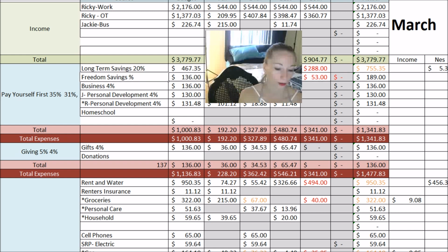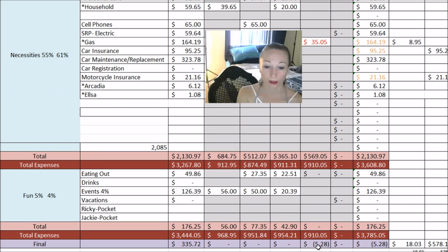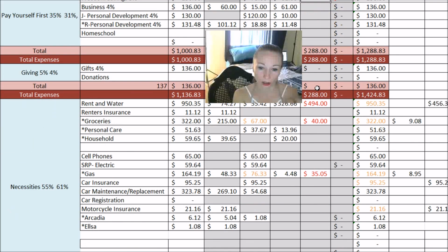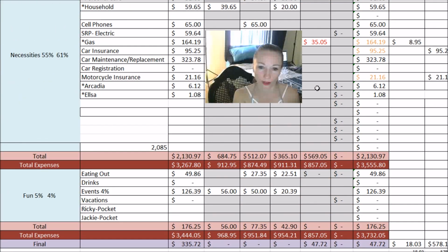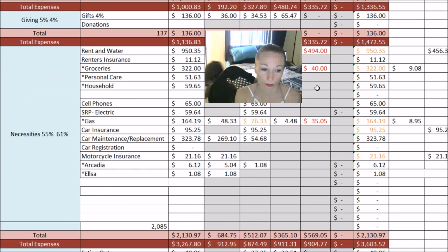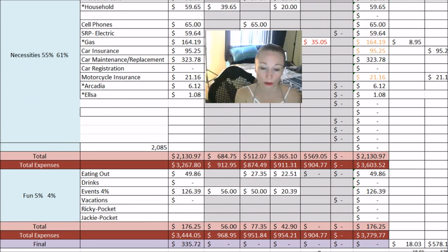to our 5% goal. Okay, so now if you look here, I have $5.28 in the brackets, which means I'm over my budget by $5.28. So I'm not going to quite be able to hit the 5%. So what I'm going to do is take that out, and then if I scroll down, I know, okay, well I have $47.72 left. So I'm just going to go ahead and put that number in. So now if you look at the bottom here, I have a 0. That's what's called zero-based budgeting.